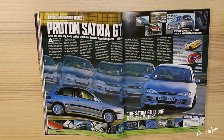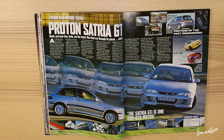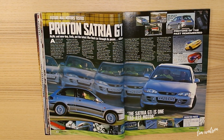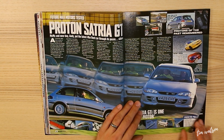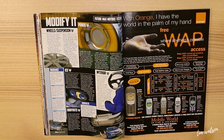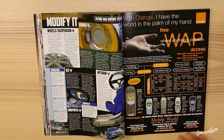The Proton GTi. Why would you even bother with a Proton GTi? But saying that, this one did have a chassis tuned by Lotus, so fair enough, it probably was an alright driver's car back in the day. New car price, 13 grand for a Proton GTi. They reckon in 3 years' time that car would be worth 4 grand. Old school, not even a hot hatch, that's a warm hatch. So that would be probably the equivalent of like a Fiesta ST or something like that now.